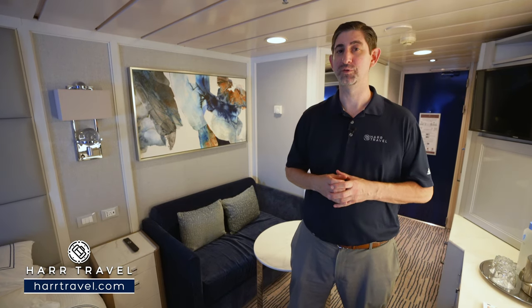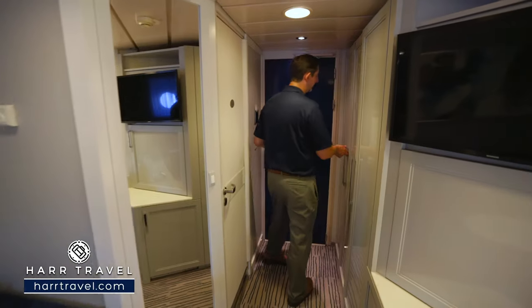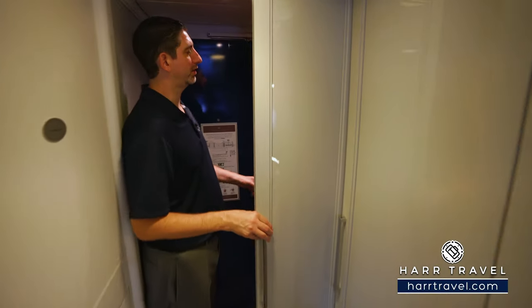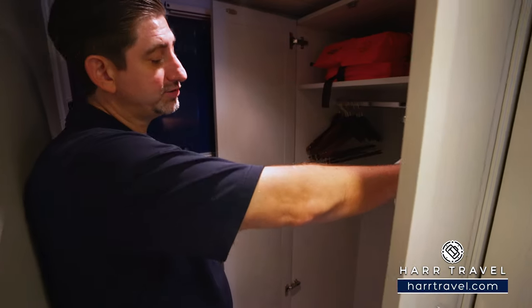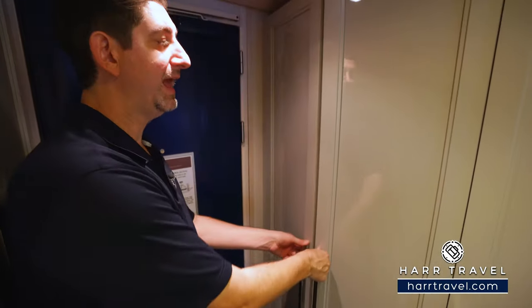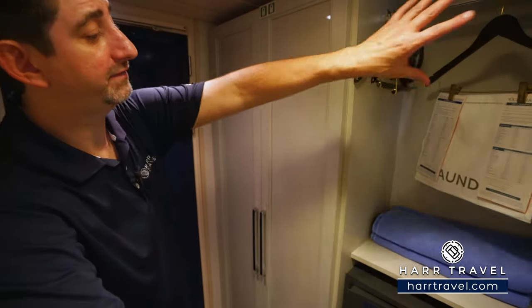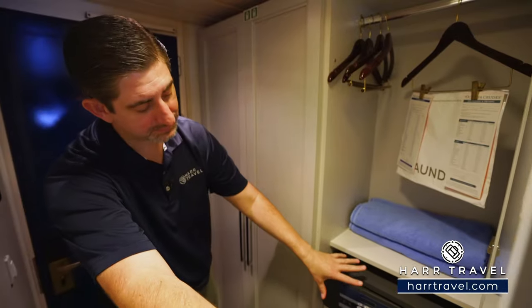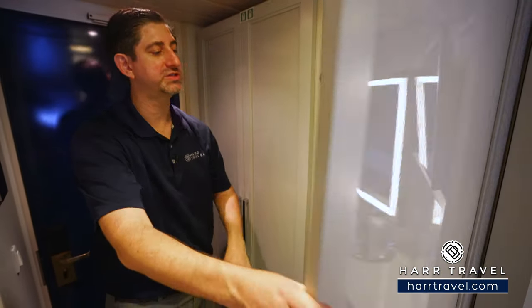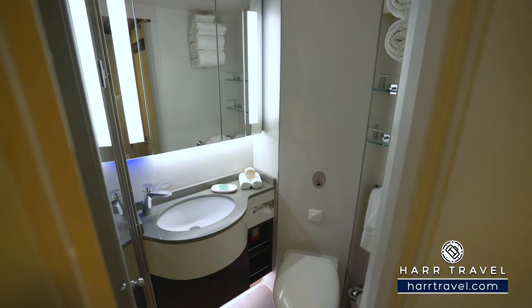Now let's tour the beautiful room. When you walk in the door, you've got your light switch to the side, and over here, you're gonna find your closet space. So you've got hanging storage all the way across, those really nice, extra comfy Oceania bathrobes and slippers, and a golf umbrella to utilize here. In here, you're gonna find more hanging storage across, a full laptop size safe, and then you'll also have drawers down below for storage. Directly across in here, you're gonna find the bathroom.